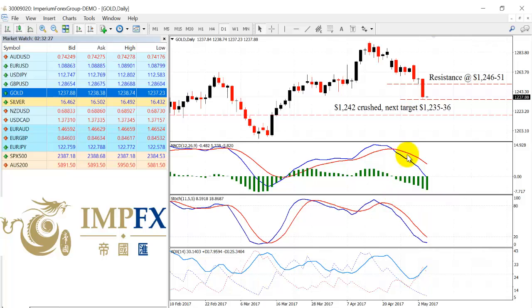Well, it would seem that the gold has crushed that support at 12.42 and now looks towards that support of 1,235 to 36. Now, a sustained break beneath there will give further scope to the downside and bring in a target of 12.31 to 12.24. Looking at the top side, I expect to see resistance cap anywhere from 12.46 to 51.